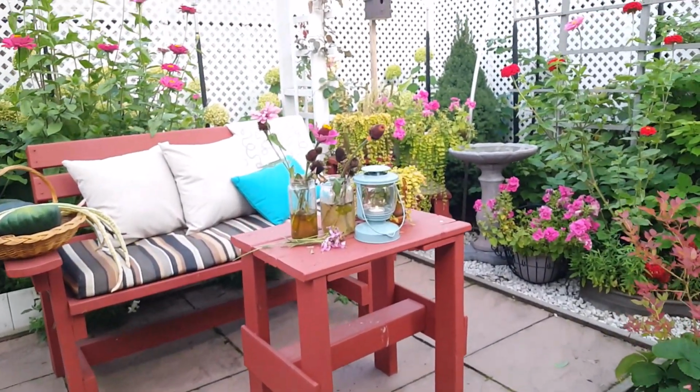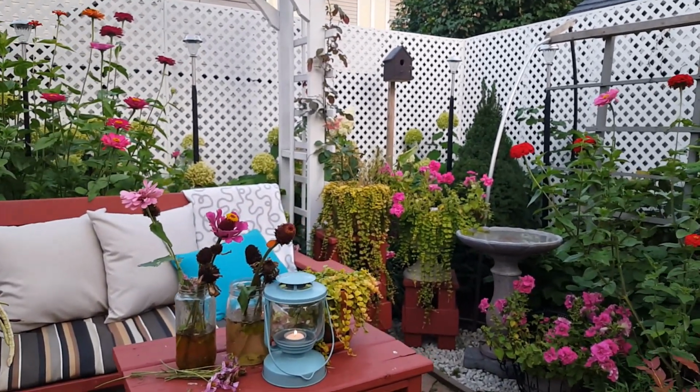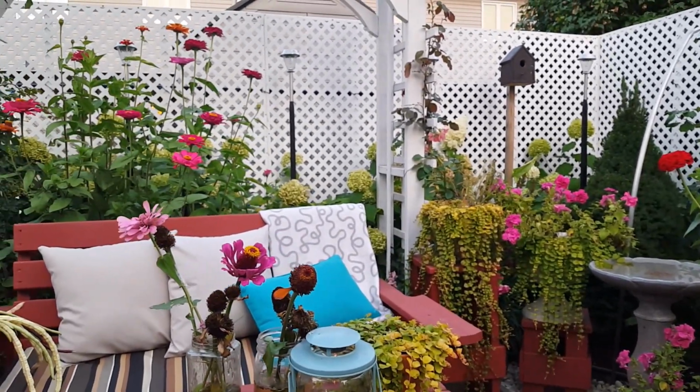So when it gets darker, we have a lot of lights in the backyard. So I want to show you how it looked like during the evening.